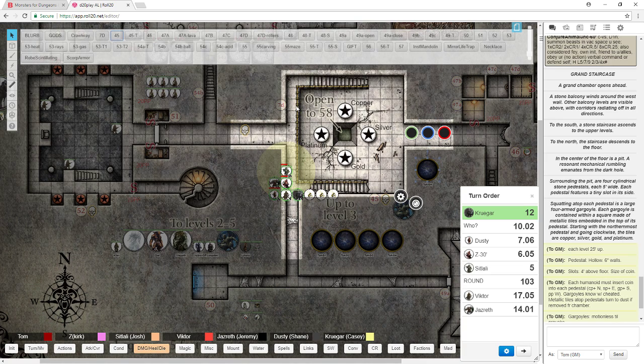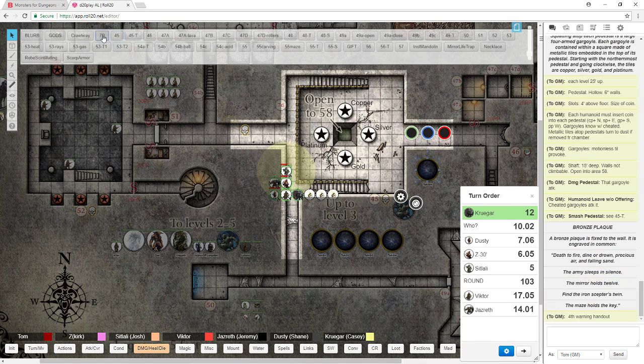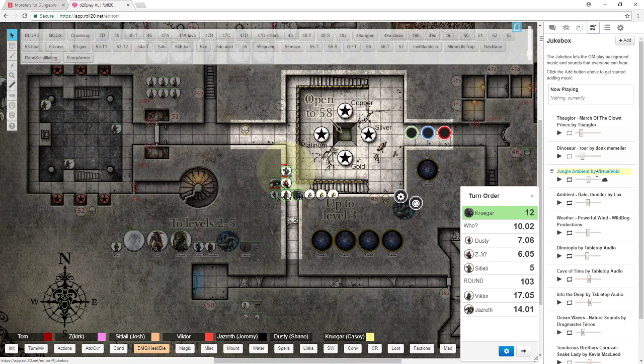And there's a placard on the wall. A bronze plaque fixed to the wall is engraved in common. It says, "Death to fire, dine or drown, precious air, and falling sand. The army sleeps in silence. The mirror holds 12. Find the iron scepter's twin. The maze holds the key." And let me give you guys those handouts.